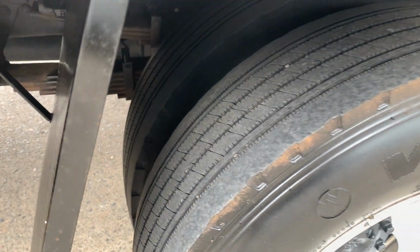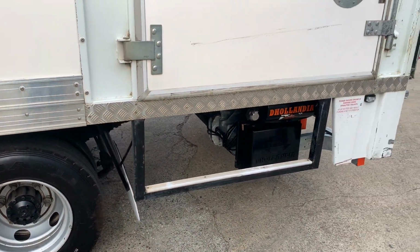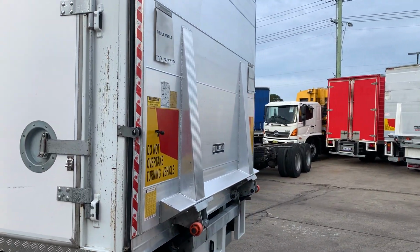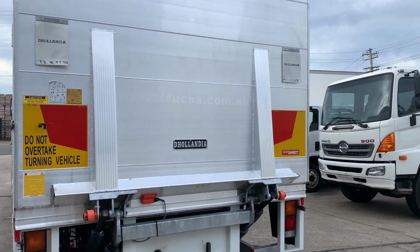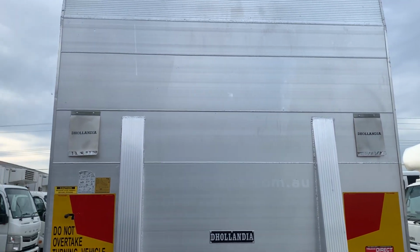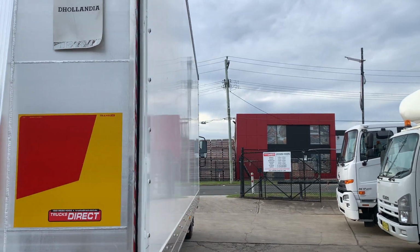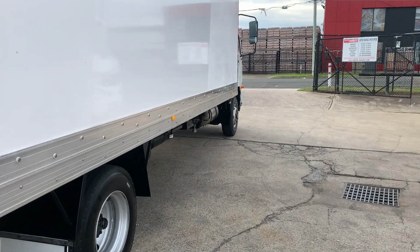Also a 2-ton aluminium Valandia tailgate loader. Over 2.4 internal dimensions on this truck, 6.5 long.